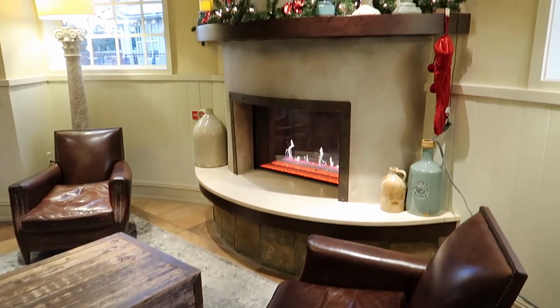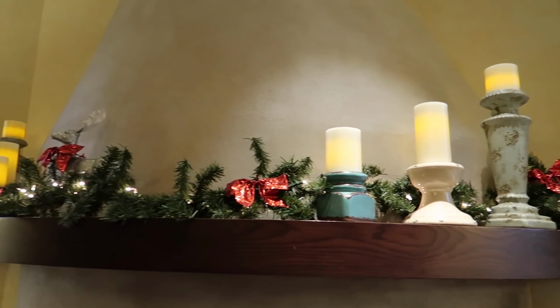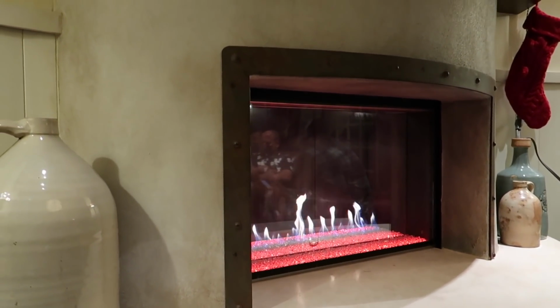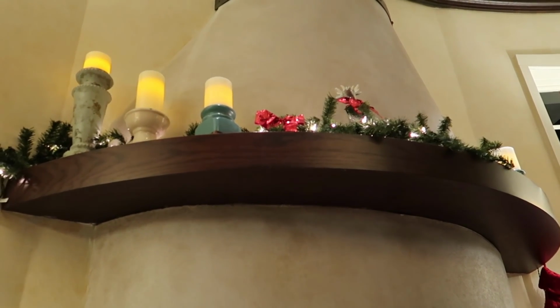When you enter the lobby, there's this beautiful fireplace. It's a crackling hearth, and they've adorned it with holiday decor. Very classy, I like it. Reservations are recommended, and you can make those either through the My Disney Experience app, website, or OpenTable, or you can call the restaurant directly to make them.